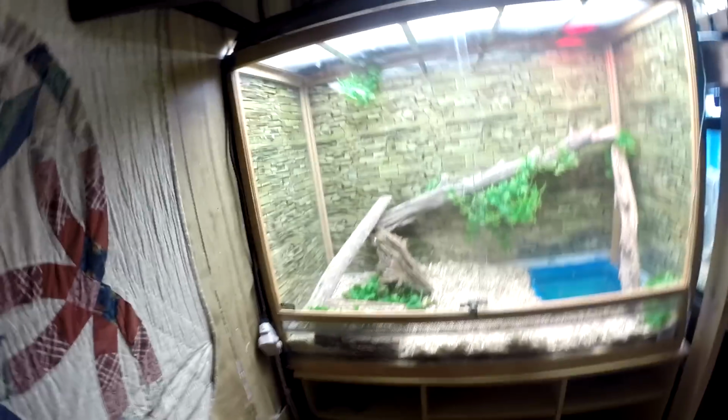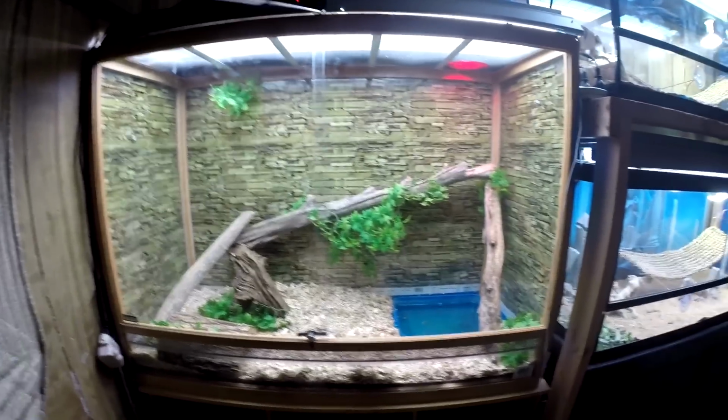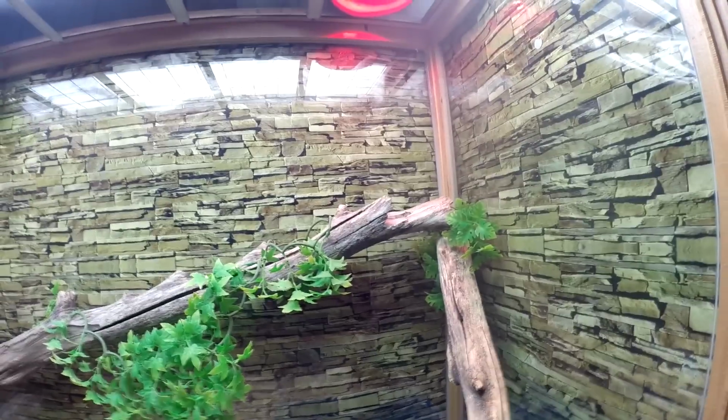I will give y'all a look around, let y'all see what's been going on here in the room. Let me grab my snake hook, because Kyle's actually in blue right now. He's in shed and he is hiding, and I will give you a peek around. This is his new enclosure. I don't know how good that looks. He usually hangs out up there on the branch. He is hiding in his log right now.